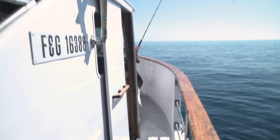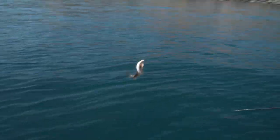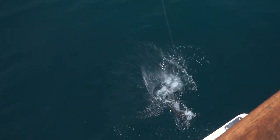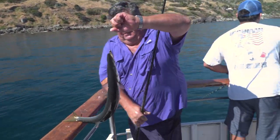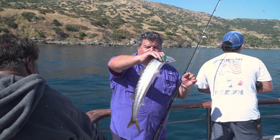Oh, just popped out. There you go. Oh, it's a barracuda. Nice barracuda. Here we go. Here's a nice barracuda. Just got this guy fishing a sardine, trying to catch a yellowtail. But a nice little barracuda.